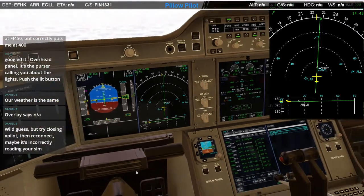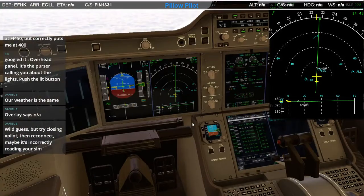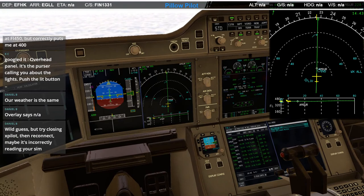Must have hit a button on my way over. No, I don't know why it disconnected. That's the worrying thing. Don't know why. Right, well, we'll sit with it for a bit and nurse it back up.